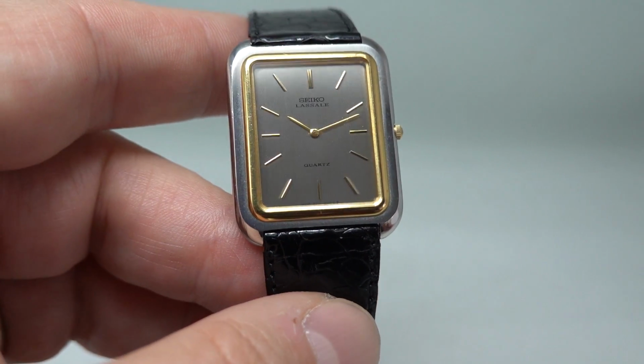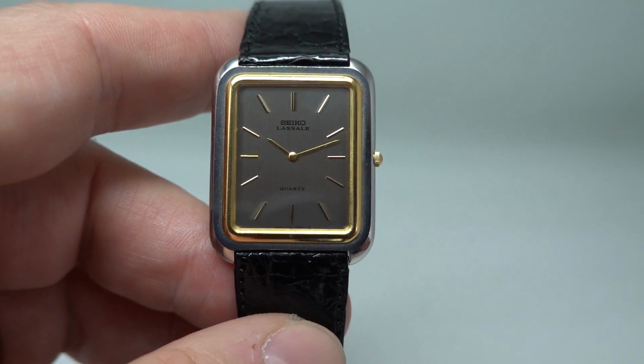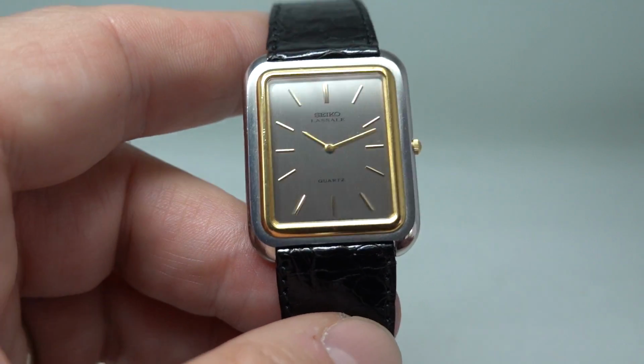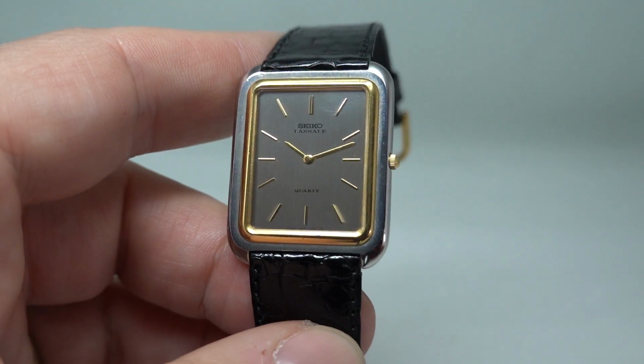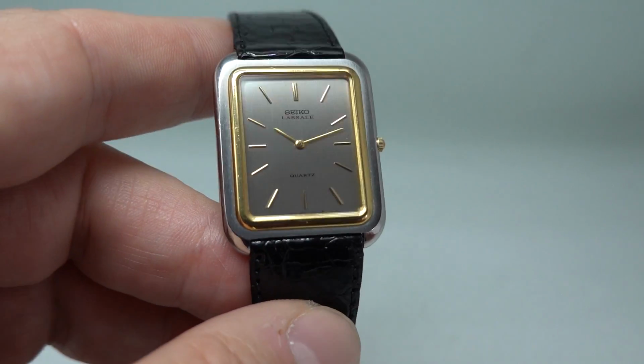Very cool, undervalued at the moment. I don't often say something as bold as, or I might think it is. These are just undervalued. It might not be something you wear every day, but you can afford to have a couple of watches because it isn't expensive.